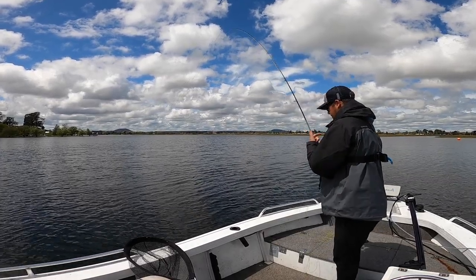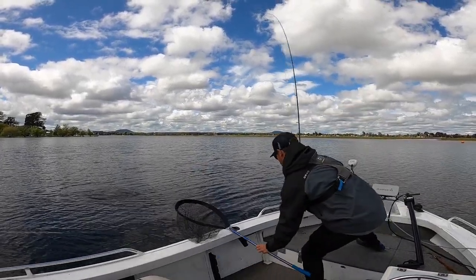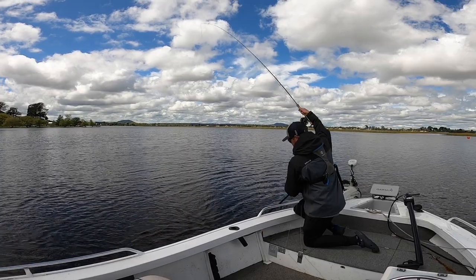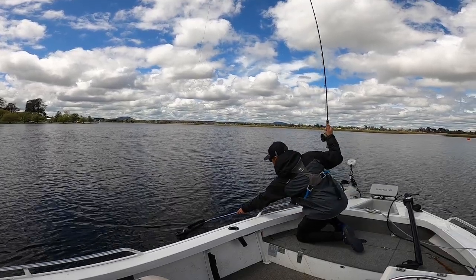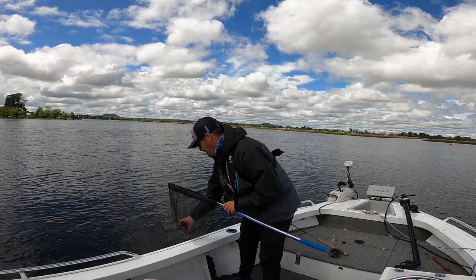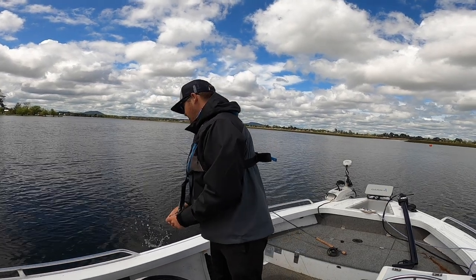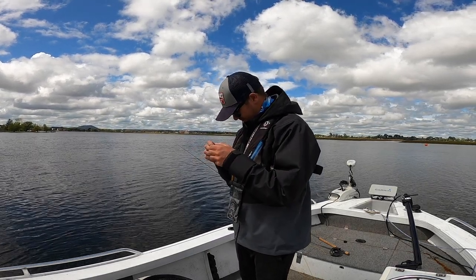That was very cool. That was such a nice take. That was so fun. Look at that chunky rainbow. The cruncher, with the cruncher in the top of the lip there. Nice fish. Would have been nice to get the one that was like three times the size that I lost a minute ago, but still good.